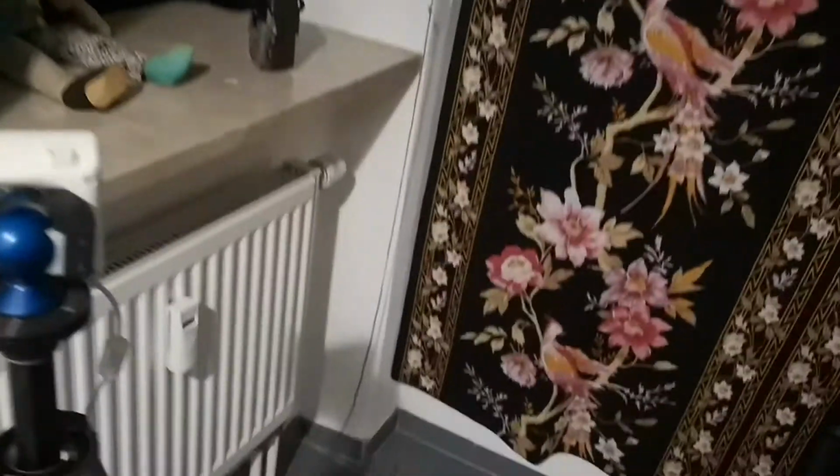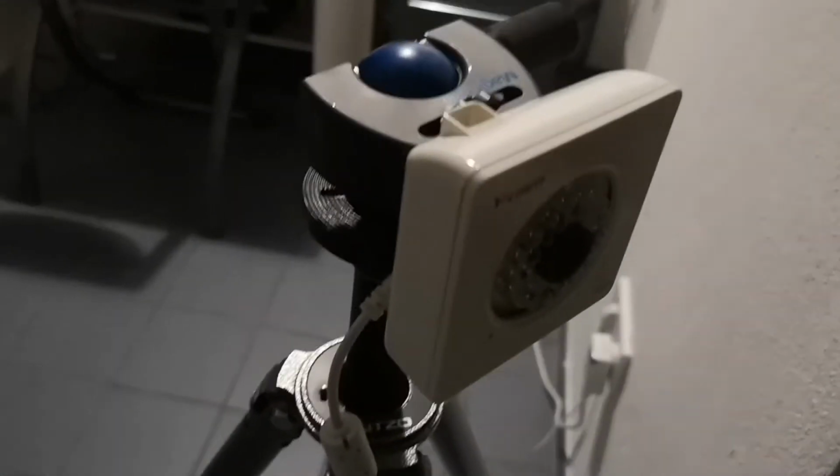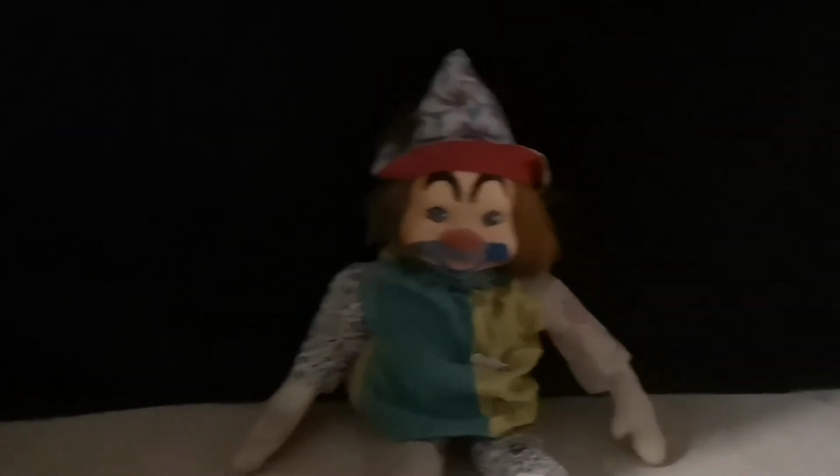So today's experiment is with infrared cameras, and we're going to be seeing what we can record in the dark, and maybe it gets a bit spooky, who knows. This is one infrared camera. It's actually a security camera, very old, connected via Ethernet. Here's our model sitting in front of a black curtain.